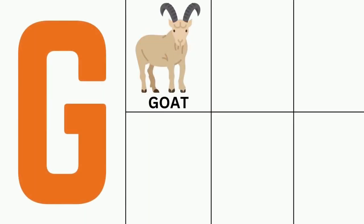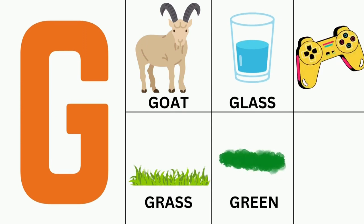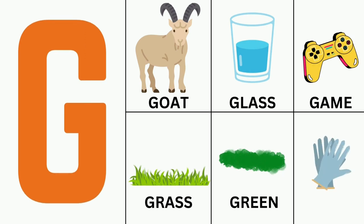G. Let's learn the word starts with G. G for goat. G for grass. G for glass. G for green. G for game. G for gloves.